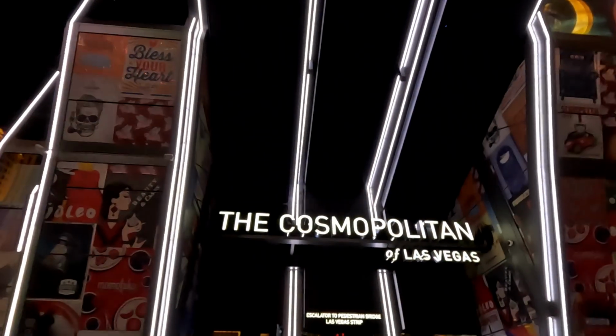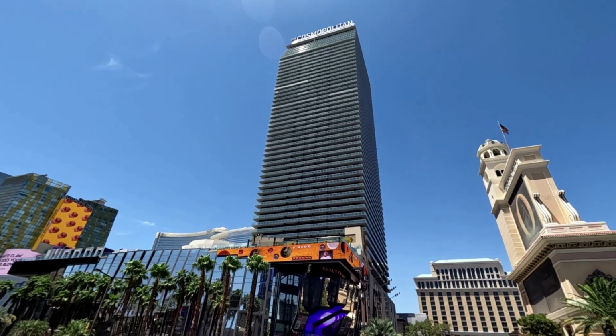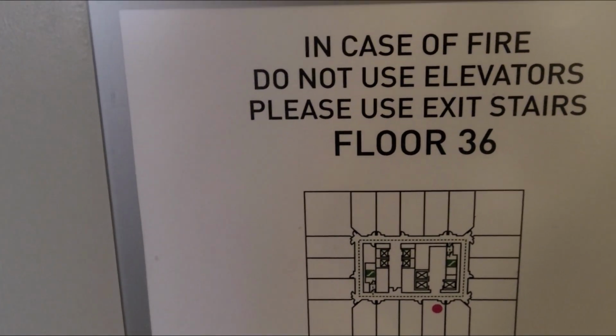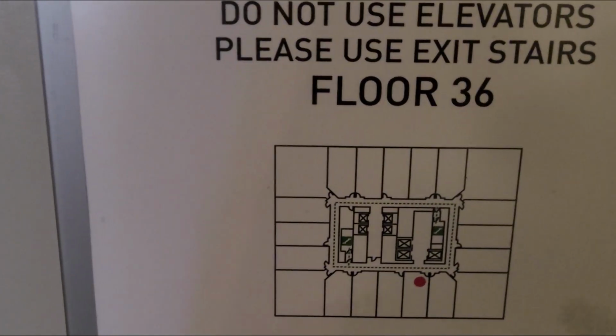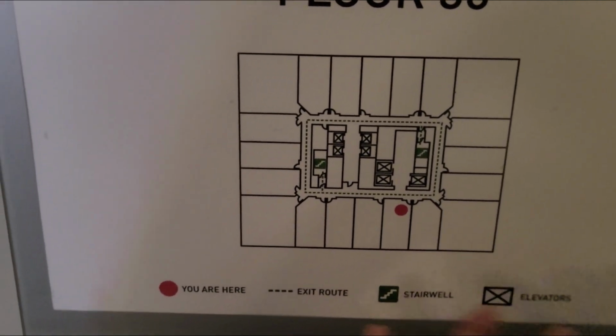Today we are bringing you another room tour video, and this time we're staying in the Cosmopolitan of Las Vegas. We are in the Boulevard Tower room 3696, and that is a terrace one bedroom fountain view. So this is our room here, and it faces out to the Bellagio fountain.